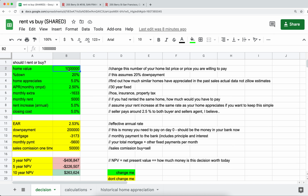So you can change this and play around with this, and you will see that quickly the formula will change these numbers. And you can change this as well, saying, hey, you have a higher interest rate, then you can change this. If you think that, hey, the rents are not going to increase as much, then you can change that. And if you think that, hey, my home's actually not going to increase that much, then this is a terrible decision for 3, 5, and even 10 years, right? So these assumptions are critical.